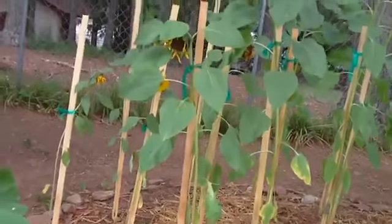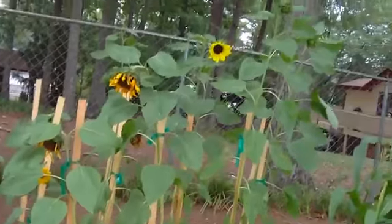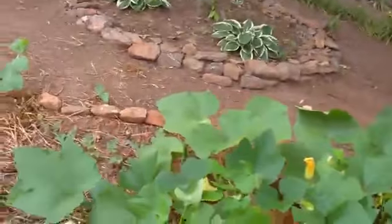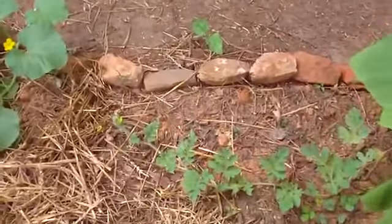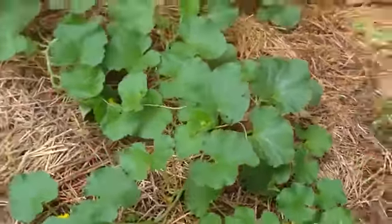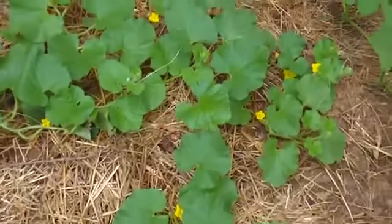One of the species of sunflower is already flowered, the dark yellow, and the light yellow. 6 of them are getting much taller and they're about to flower now. So they're doing very nicely. We're getting flowers finally on watermelon, which hasn't been doing too well here in this bed. Lots of flowers on cantaloupe melon. Hopefully we'll get cantaloupe soon.